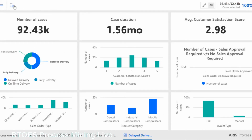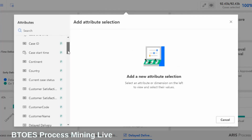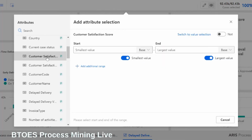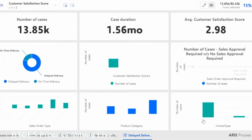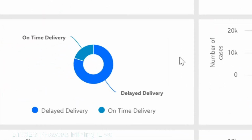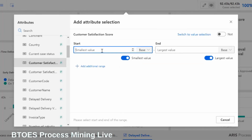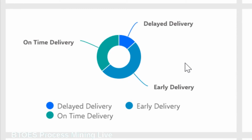Let's drill down further into delayed deliveries and its impact on the CSAT score. Applying attribute filters to investigate delayed deliveries when the CSAT score is between 1 and 2 indicates that 75% of these cases have a delayed delivery instance and 0% of these cases were delivered early. On the contrary, when the CSAT score was 5, 50% of these cases were delivered early, and delayed delivery instances were reduced to just 12%.